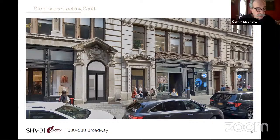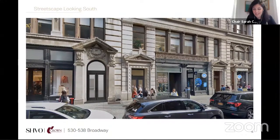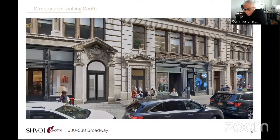However, the applicant will work with staff to modify the height of the transom of the door and restudy the details and the plane of the infill, the plane of the door with respect to the building. Okay, thank you. And Commissioner Chen, would you second that motion?